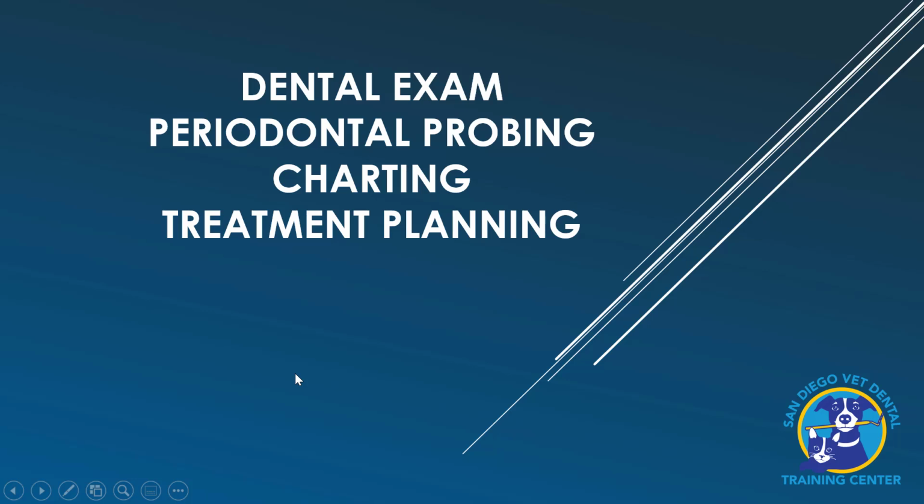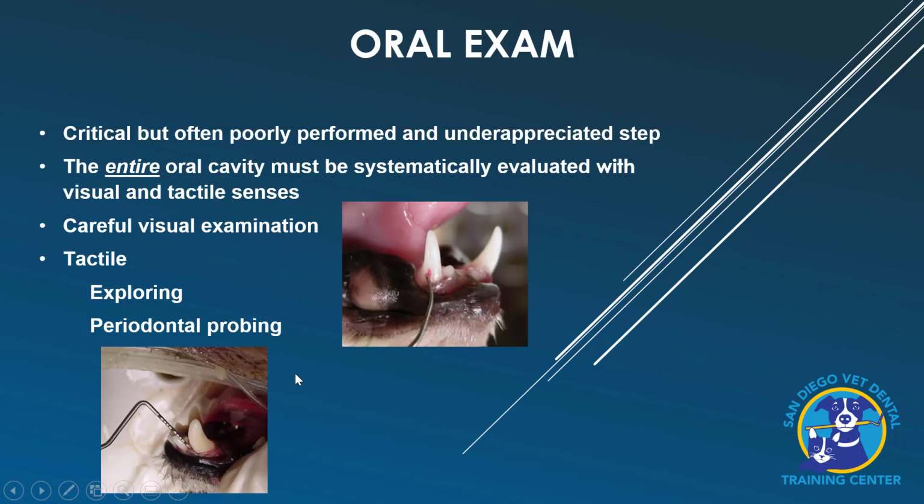So after you've scaled and polished the teeth, the next step is to do the dental exam, probing, charting, and treatment planning. In my opinion, this is the second most important step of a cleaning. I find more pathology that is more important than the cleaning part very often. Very, very often. So always do a good oral exam.